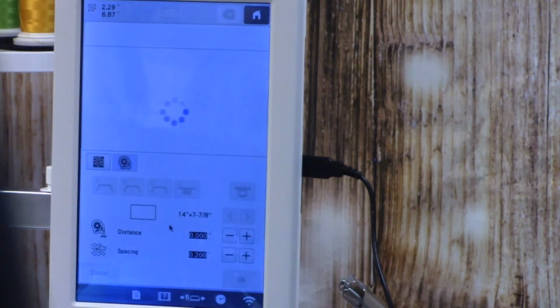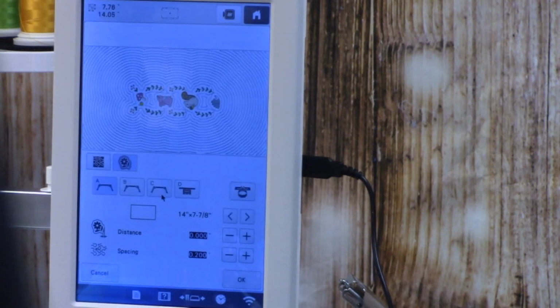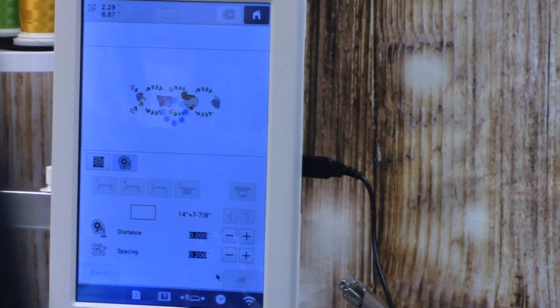Now, the first thing that's really important is you need to make sure that you tell the machine the size hoop that you're planning on using. Right now you see I have the Echo Quilting selected. I am planning on using this 14 by 7 7/8 inch hoop. If I were using a different hoop size, I would definitely want to change that here. It's really simple. We can just use the arrows and toggle over to whatever hoop size you're planning on using. Of course that makes sense, because it needs to know the space that we're filling with those quilting stitches. And so here it is with Echo Quilting.